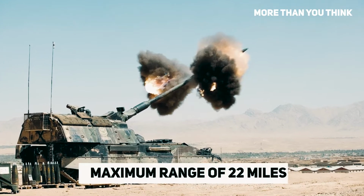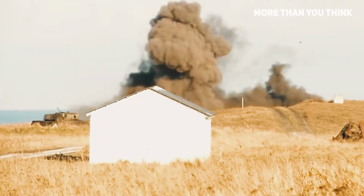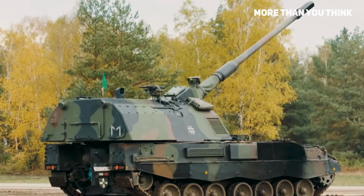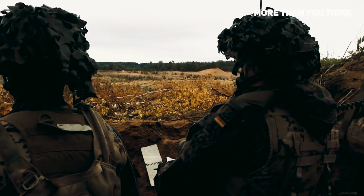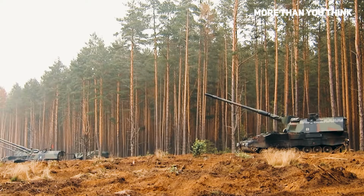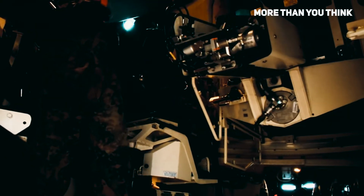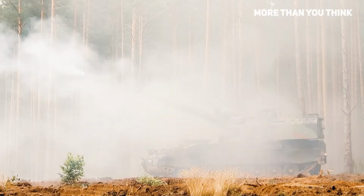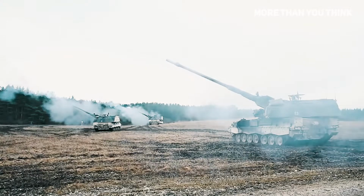Maximum range of 22 miles. The PzH 2000 can rapidly fire 3 shells in just 9 seconds, tolerate around 20 rounds in 2 minutes, or maintain 8 rounds per minute long-term. The maximum range of the PzH 2000 is 22 miles for ordinary DM-121 shells, which can be increased to 29 miles using more expensive base bleed shells and 35 to 42 miles using DM-702A1 rocket-assisted projectiles.